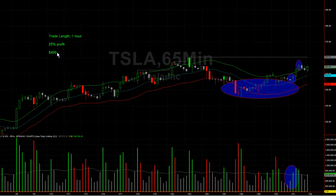And with my position size of $1,400 plus, again, do the math, it turned out to be just about a $400 profit. Now, I understand that many of you new traders may not have an account size where you can put $1,400 into one trade. But again, I'm talking about $1,400, not $14,000. It is very achievable to get yourself to that point. And here's what's super powerful. So $400 profit in an hour, right?